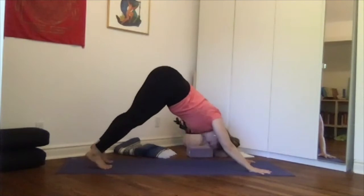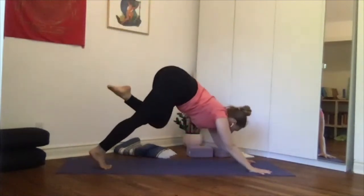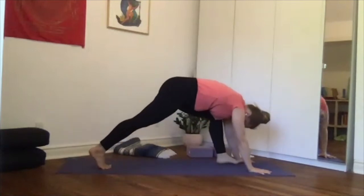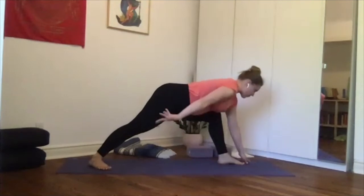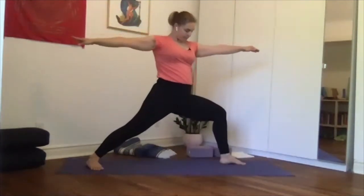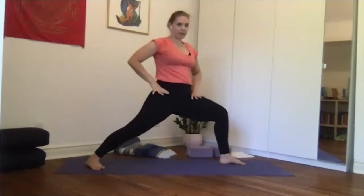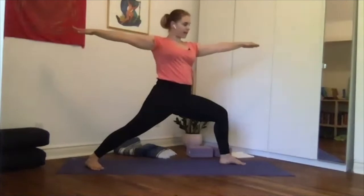And then we'll do the other side, lifting the left leg up and back. Stepping the left foot forwards through the hands. Putting the right heel down on the floor. Leading with the right arm. Come right up into Virabhadrasana B. Good, hips are heavy. Side body long. Arms extended.